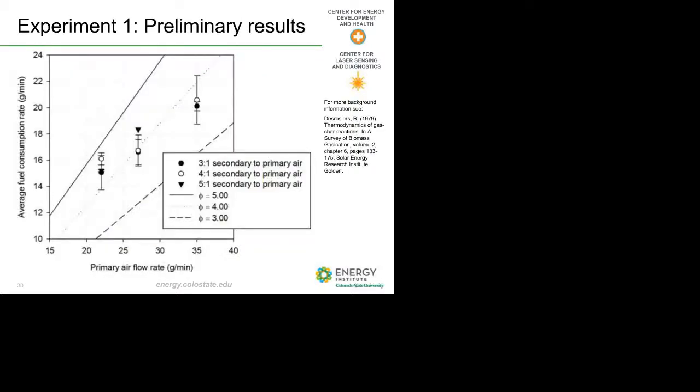Here are some preliminary tests that we did to illustrate that we could change parameters like the primary and secondary air flow rates and measure differences in the performance of the test bed. On this graph, the estimated average fuel consumption rate is plotted as a function of primary air flow rate. The points are data from the experiments, and the lines in the background are lines of constant equivalence ratio. Note that this is the equivalence ratio in the fuel bed.